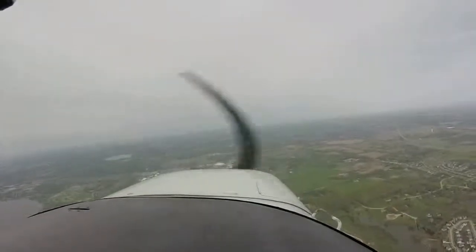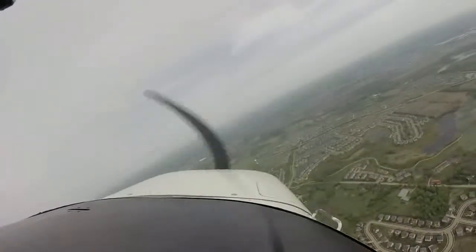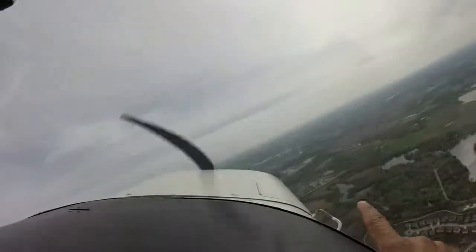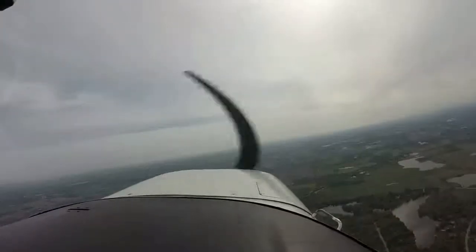We're going to do some touch and goes at Waukegan. We're already in Waukegan? We're going to go to Waukegan. Just give me a 180. And I'll reduce the power here a little bit. 132 points. Waukegan is like right there. You see the silos? Yes. I call them the three sisters. Head straight for those.